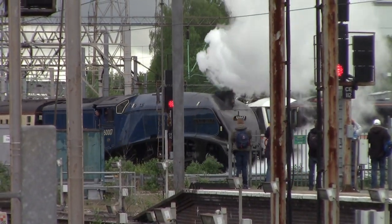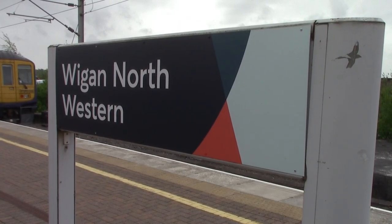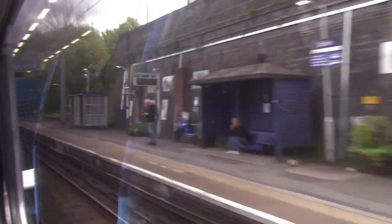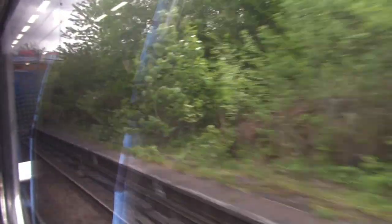So we have made it to Manchester Piccadilly Station. Honestly, seeing Sir Nigel Gresley at Crewe today has really been brilliant. Visiting Wigan North Western has been brilliant. And also taking a diverted service from Wigan Wallgate to Manchester Oxford Road via Patricroft and Eccles has really been an interesting journey as well. It felt good riding non-stop on the Class 158 DMU. And honestly, it has really been a good day in the Wigan.